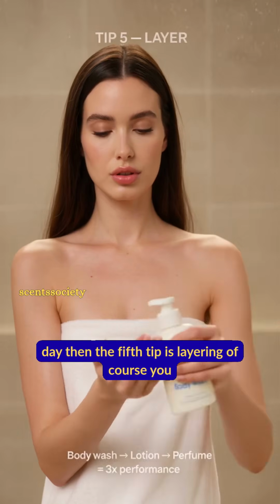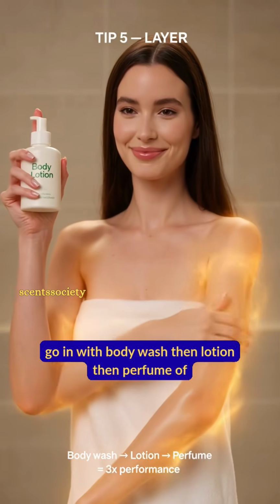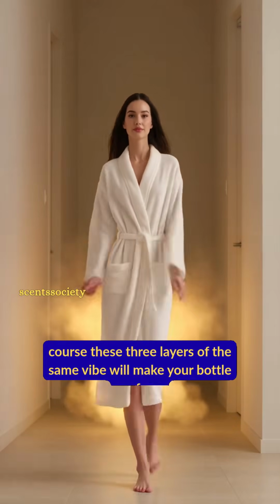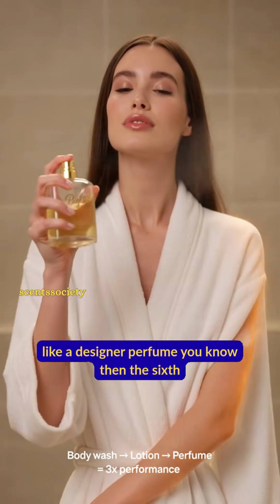Then the fifth tip is layering. Of course, you go in with body wash, then lotion, then perfume. Of course, these three layers of the same vibe will make your bottle perform like a designer perfume, you know.